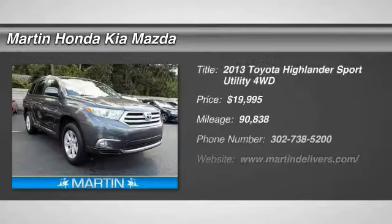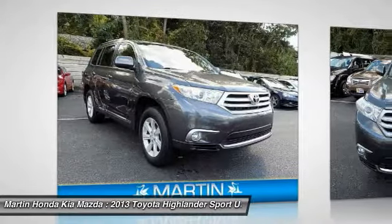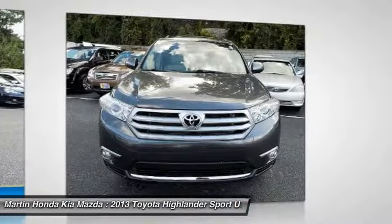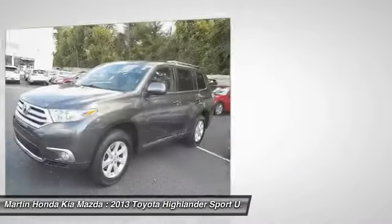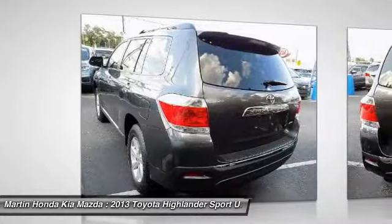Stop by and take a look at the 2013 Highlander. The Highlander is the SUV that's thought of everything. The Highlander offers seating for up to 7 and features Toyota's innovative center stow design. The second row bench seat folds away, leaving a pair of captain's chairs.